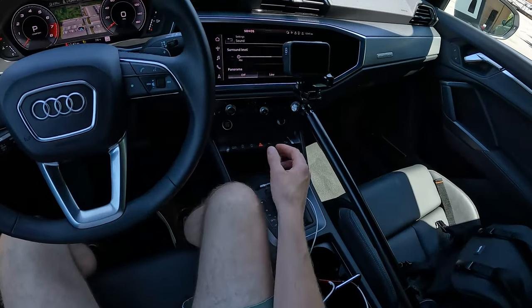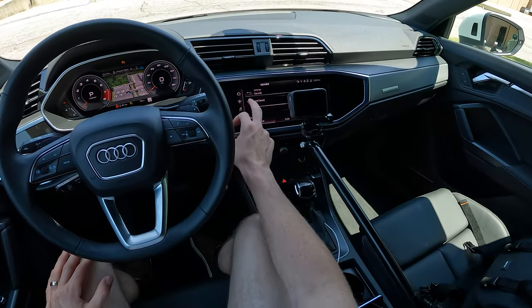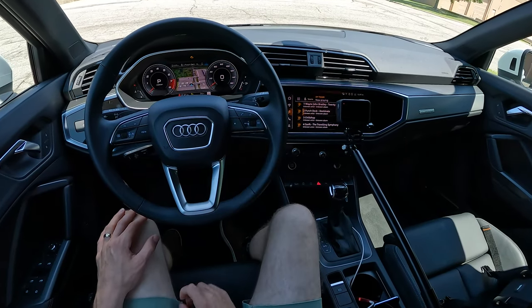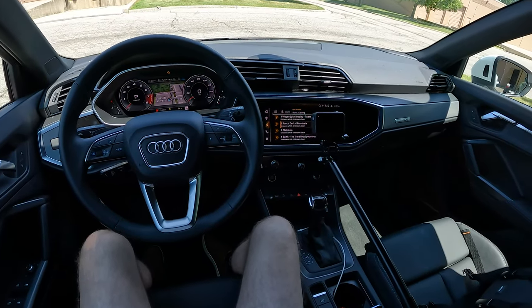For track selection, you can either move the volume knob back and forth. I kind of like that. You can use the touch screen if you're on the proper menu. And you can use right and left right by the volume knob there. I think it's one of the best setups for track selection and volume in any vehicle.